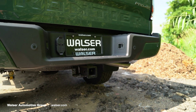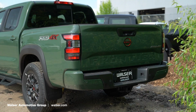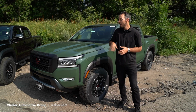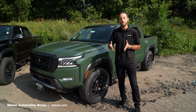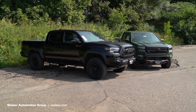Now the Tacoma does tow a couple hundred pounds more in these configurations, but as you work through different configurations, whether it's the 6 or 5 foot bed on both vehicles, the towing does change a little bit. Now, both vehicles in the current trims that they're in only come in the crew cab with the 5 foot bed. Now there is going to be a 6 foot bed option on some of them, or the smaller access cab for both, but I like this configuration.